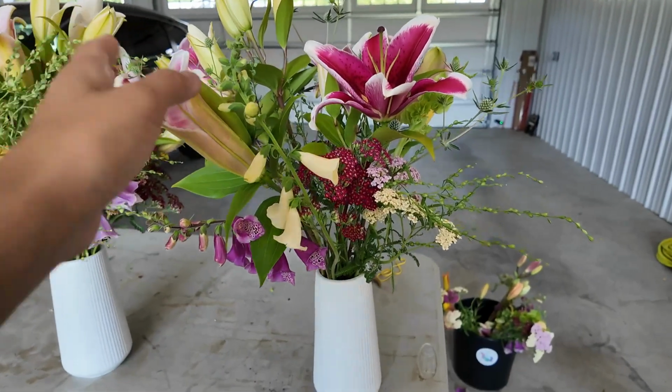And I got really, really happy with how that one turned out. By the time I got to the third one, I was running out of lilies. So let me show you what these look like. So let's go in order. This is the first one that I made.